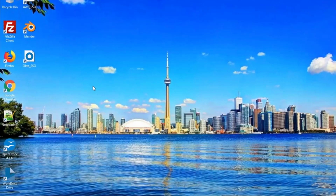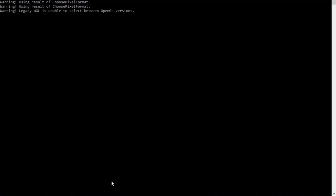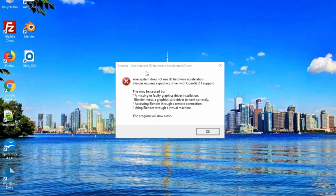Now let's see that again, this was a performance-based workspace that I set up. And I'm going to try to launch Blender, which is an open source emulator solution, and you can see that I get prompted with an error message when I try to launch this, and this is not good. My system doesn't use 3D hardware acceleration. That's true. This is not a GPU-enabled workspace. It's trying to access through a remote connection. Well, that's true as well.